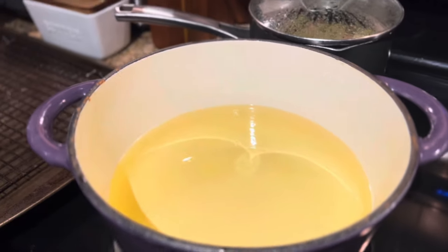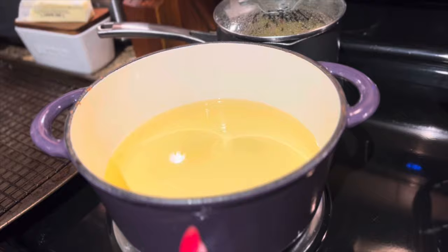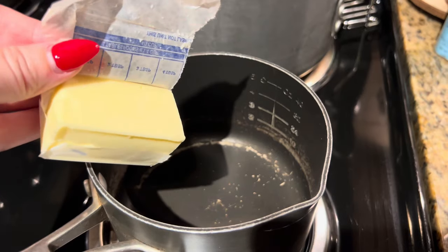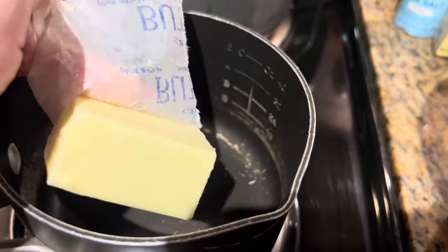I have everything ready. I got my oil here. It's not heated up yet. I have a pan with a crate on it for the fried chicken. Flour mixture. This has been marinating in the refrigerator for a long time. About to work on the mac and cheese sauce. I have half a stick of butter. I'm going to melt it in here.